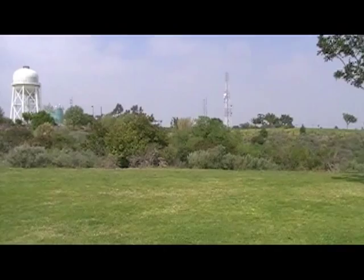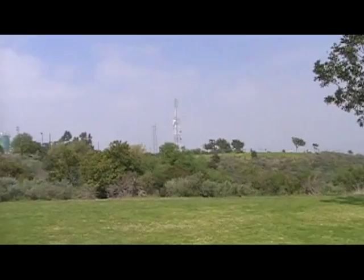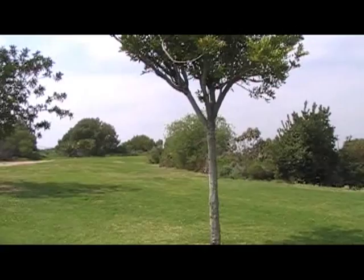like this for instance, is a park in Los Angeles, California called Kenneth Hahn Park, and it's smack dab in the middle of everything pretty much. And it's a beautiful place that not a lot of people know is there.